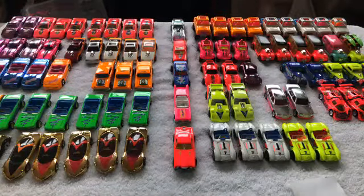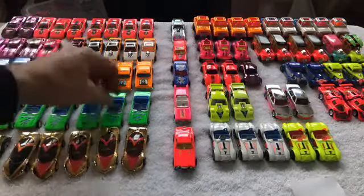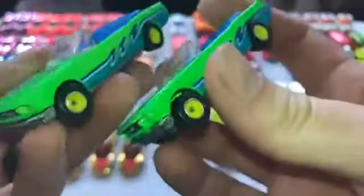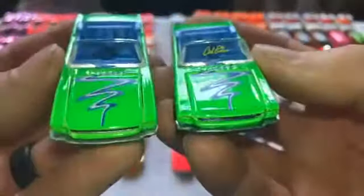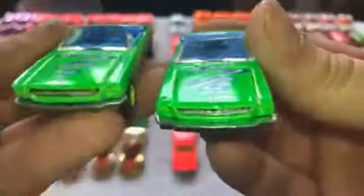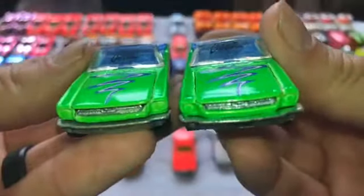65 Mustang convertible. So we'll start with the Real Riders. First we have obvious differences here, right? So Real Riders, yellow and black. Both of these are the small tampo. I'll put that one down, and then same Real Riders with different size tampos. You got the small and the medium.